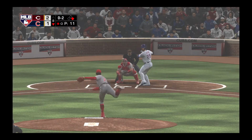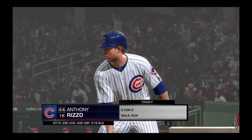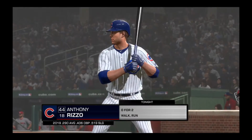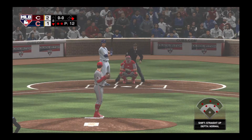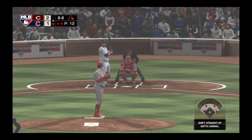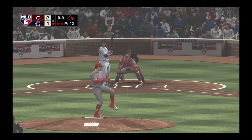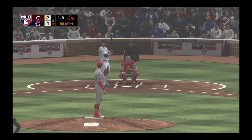A pause and the 0-2. And now a slider in there for a called third strike, and there are 2 gone now. The first baseman, number 44. So now it'll be the 4-hole hitter, Anthony Rizzo. He got on top of one and was a ground-out victim last time. From the belt, the pitch in tight here with the first pitch fastball. That's 1-0.